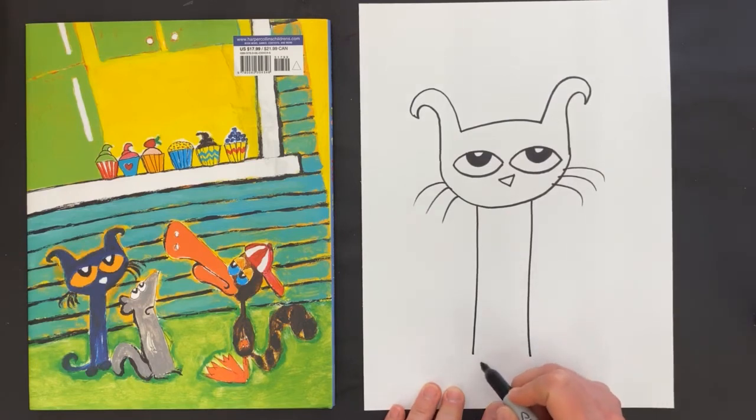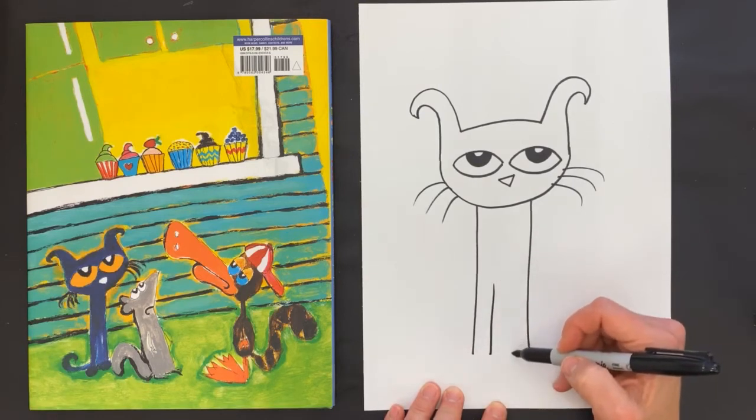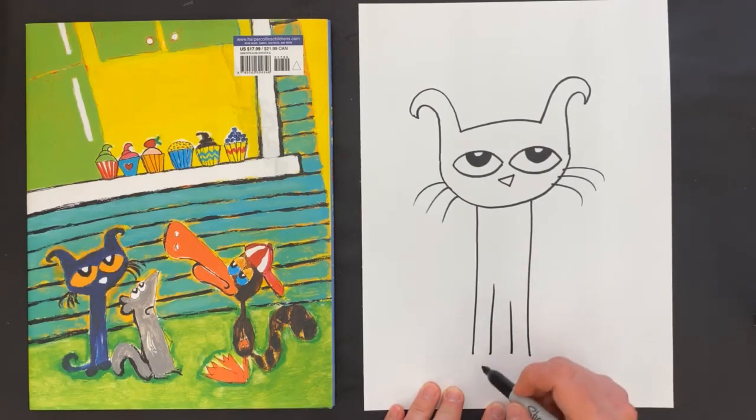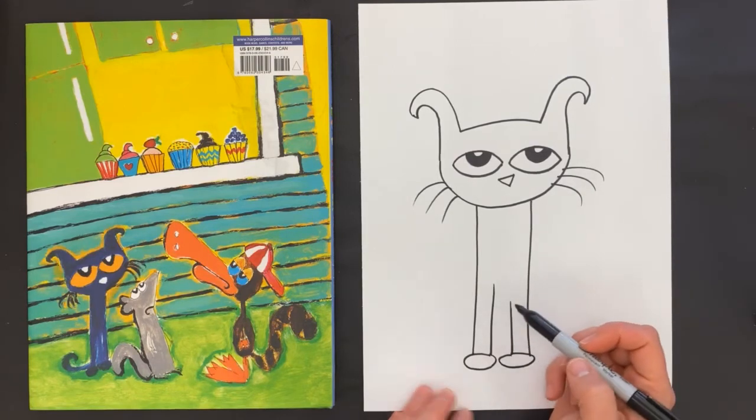And we're going to draw the inside of his legs. So they're going to be shorter lines. I'm going to go over and up, over and up. And I'm going to draw his paws, which are ovals. There we go.